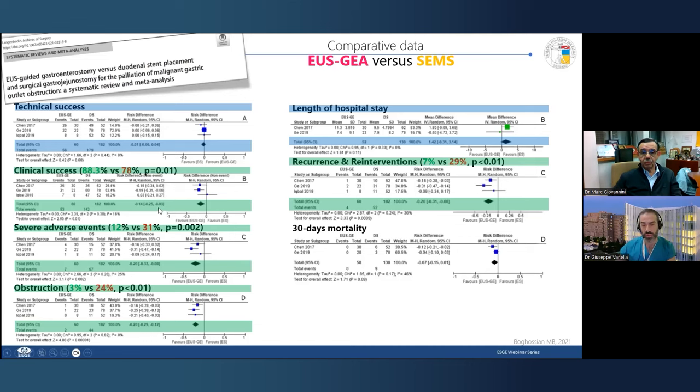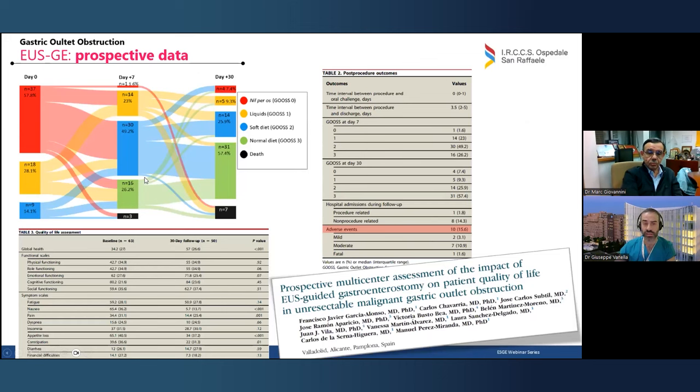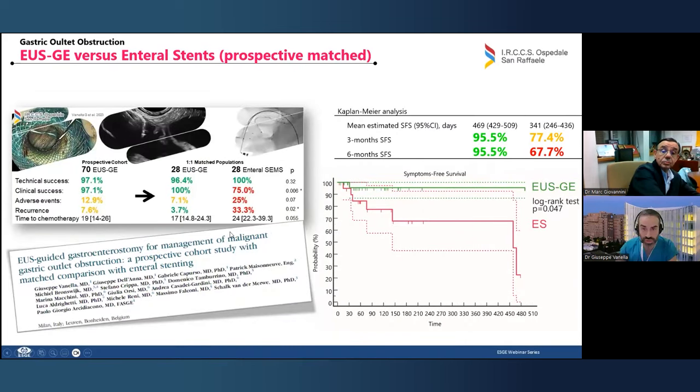This was retrospective evidence, but we are now starting to see prospective data. This is a large Spanish series demonstrating an amelioration of quality of life after EUS-guided gastroenterostomy. This is our own series from Milan demonstrating high technical and clinical success with an acceptable safety profile, and also proposing a subgroup prospective comparison versus central stent, again demonstrating higher clinical success and reduced risk of recurrence.